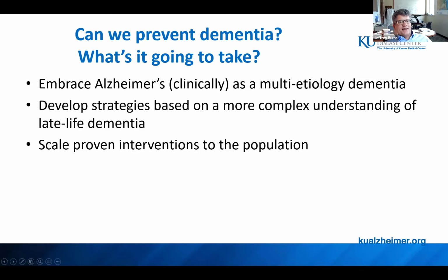So, but what is it going to take? We do need to get smarter about what is Alzheimer's. And we do know now that multiple things, not just amyloid, is the cause of Alzheimer's disease.